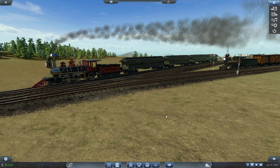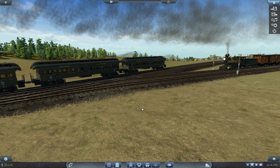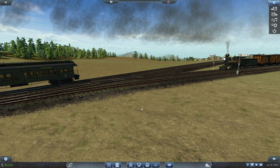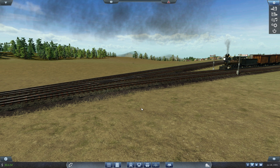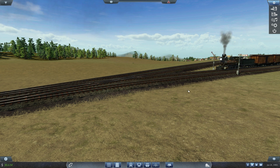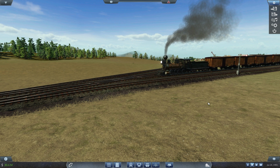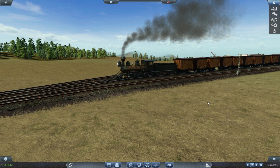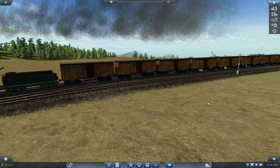Yield to the passenger train. Yield to the passengers. They're like Grand Junction carts. Or Grand Trunk carts, I should say. Grand Trunk passenger wagons, I should say. All right, and here goes our food train. And as he takes off and goes on for his adventures, I think this will be the time we will roll the intro and then get into spending some serious cash.